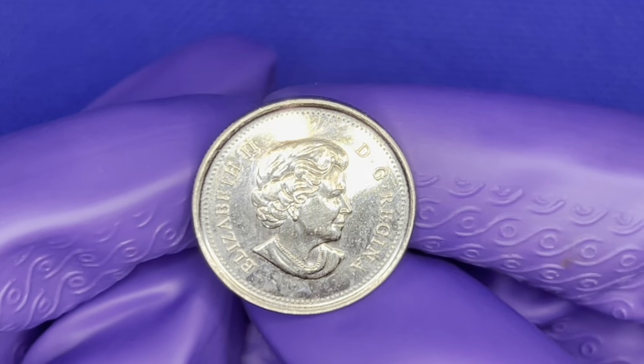Now, even though most myths surrounding the 2015 quarter are false, some genuine errors do exist, and these errors can be valuable. One of the most desirable is the off-center strike, where the design is noticeably shifted. Minor misalignments might bring $20 to $40.